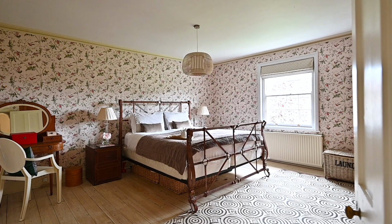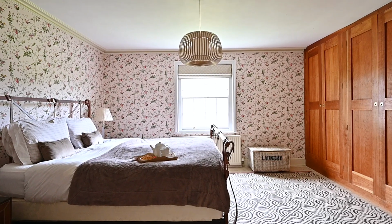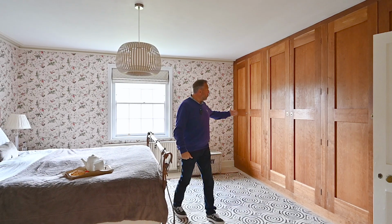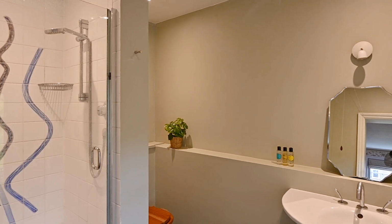Upstairs, we have 5 double bedrooms, which all benefit from these beautiful high ceilings. We've got amazing sash windows letting in loads of light. The master suite we have here has all built-in wardrobes, and we have a wonderful ensuite bathroom.